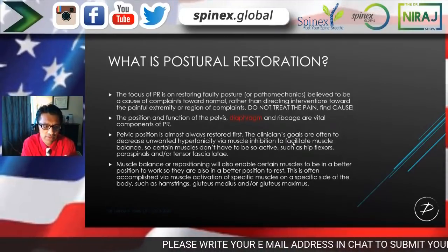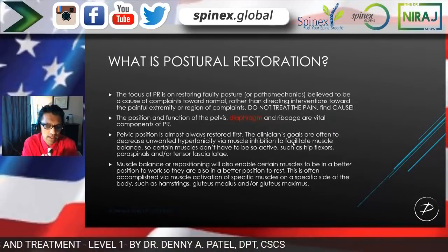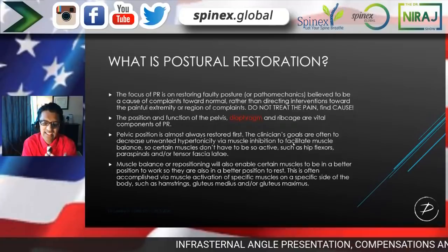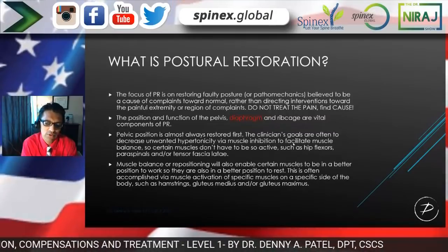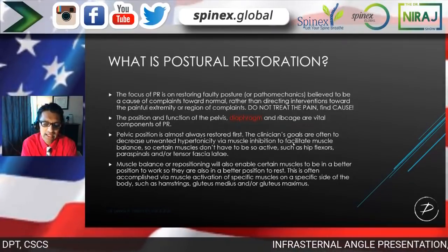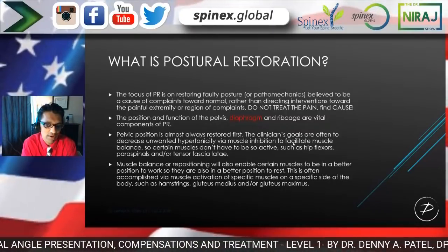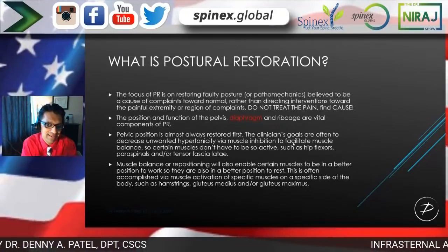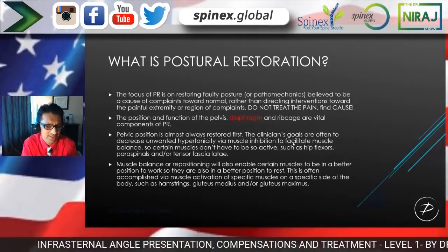The clinician's goals are often to decrease unwanted hypertonicity via muscle inhibition to facilitate muscle balance. So certain muscles don't have to be so active, such as hip flexors and paraspinals. A lot of times patients come in with overactive hip flexors and overactive paraspinals, and what do we do? We try to stretch the hip flexor, we try to massage the paraspinals. But did you know that if you can get a patient to just exhale, now remember the diaphragm has attachments to L3, L4, it will actually indirectly release the psoas, and you don't even have to stretch it. The hip flexor will automatically relax, and you're thinking, oh man, this is good stuff.